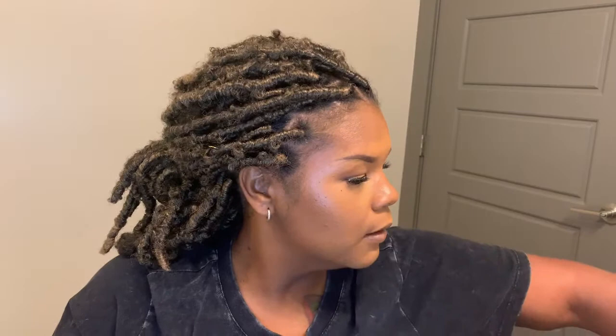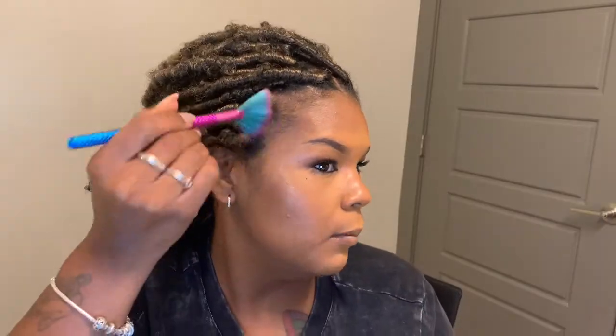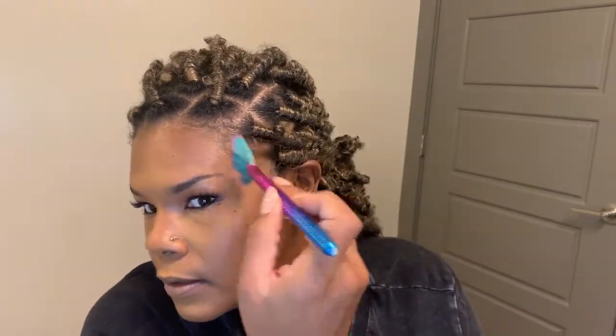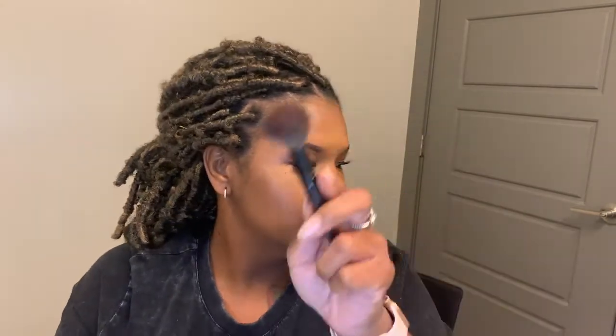I'm going to take my Milani Make It Glow palette. And I'm going to use this as a highlighter as well as a blush. And I like to put on my highlighter while my face is still a little damp. Now I'm gonna do my blush, a little blusher brush that I use for contouring. And I'm going to pick up this rosy color.